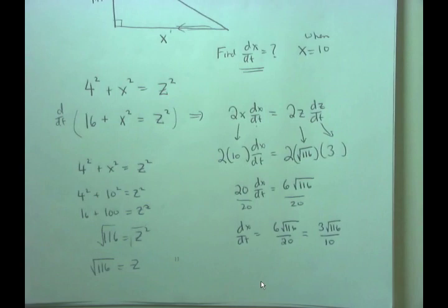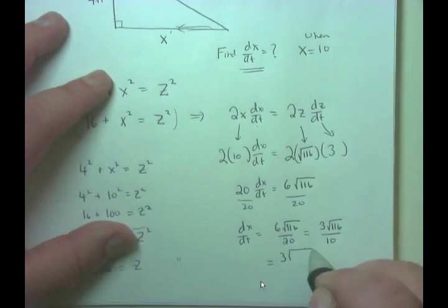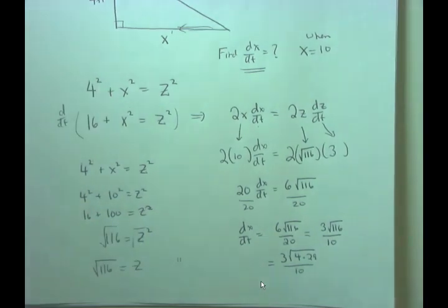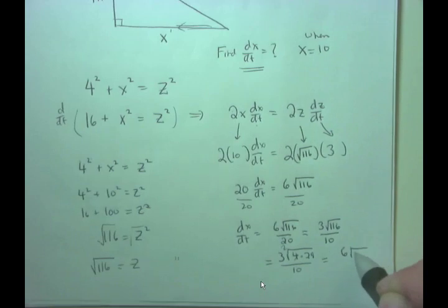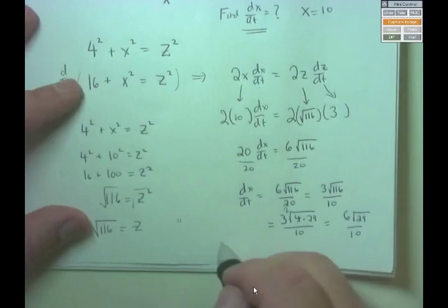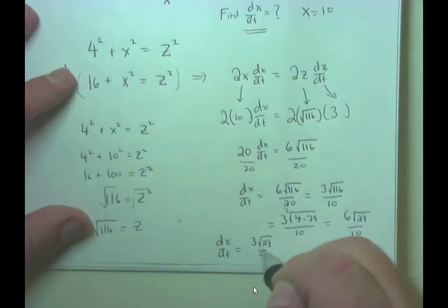116, does that reduce? Let's see, 116 divided by 4. Yep, of course. So this is equal to, trying to give them as reduced an answer as possible here, 3 square root of 4 times 29 divided by 10. What's the square root of 4? 2. So I can pull the 4 out and make it a 2. 3 times 2 is equal to 6 times the square root of 29 divided by 10. So I can reduce that fraction some more. That gives me dx over dt equal to, what's 6 divided by 10 also known as? 3 square roots of 29 divided by 5.